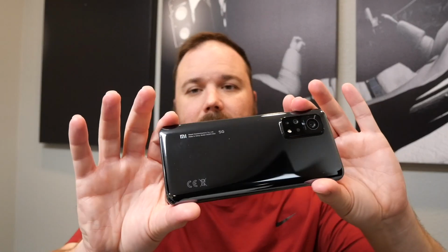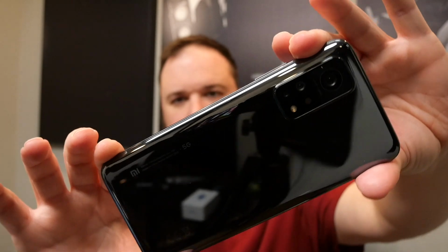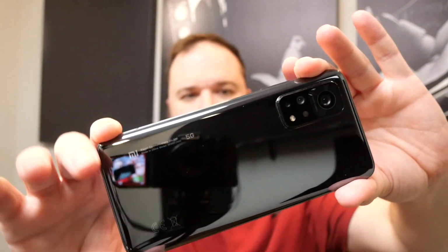Let's go ahead and take this out of the case real quick. I do like the case to keep it protected, but really here, it's just such a nice looking phone. Take a look at that up close and personal. This is something that I would be very, very happy carrying on a day-to-day basis. It's got a nice feel to it.